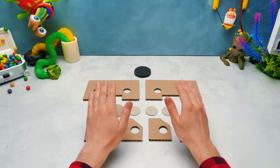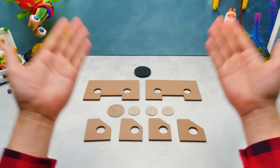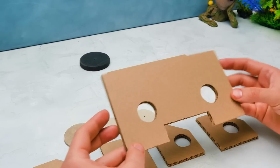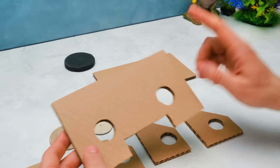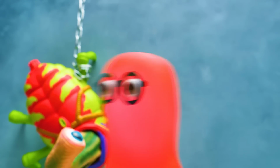Hi, guys. Look what we have here. A lot of cardboard pieces. Which can mean only one thing. A new craft. What's it gonna be, Raj? A giant slingshot? A catapult? Better. A huge blaster that will serve plastic balls. Awesome. Did you hear that, guys? Then quick, give us the thumbs up.